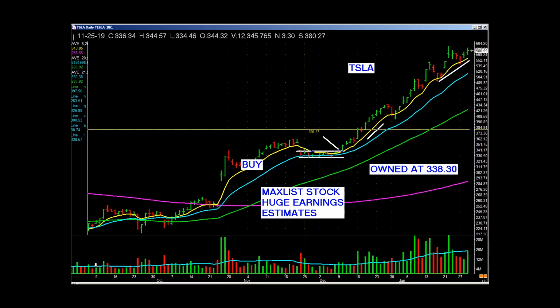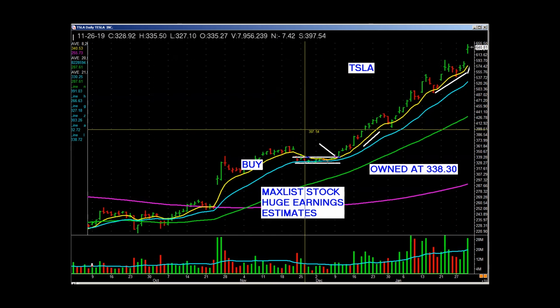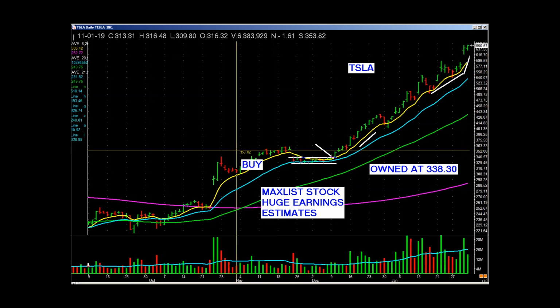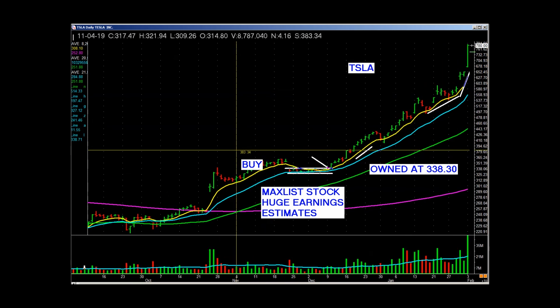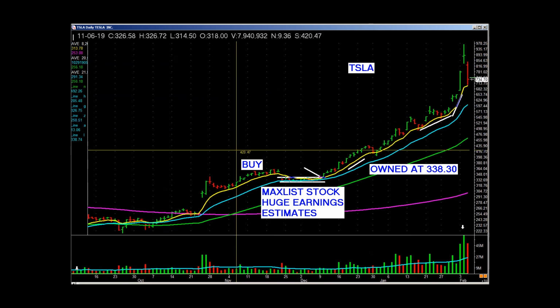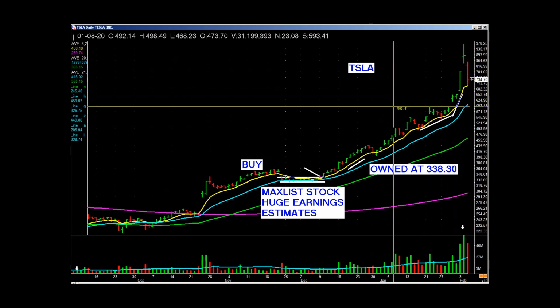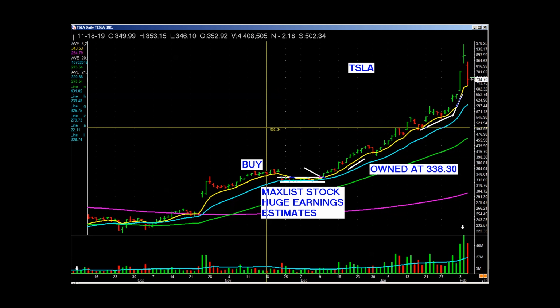I'm not doing this to irritate you. I'm doing this because I wish somebody had done this for me 30 years ago. Look at that trend. We don't know where it's going to stop. You just ride it. Did it close below the 8-day? No. Were we selling some into strength in here? Yes, we were.